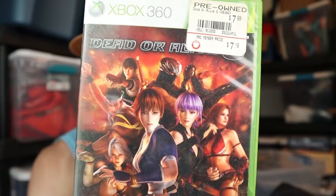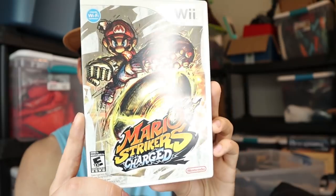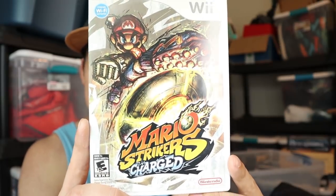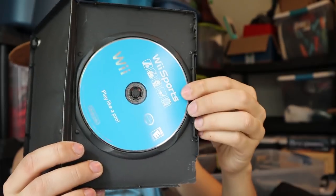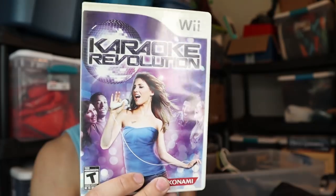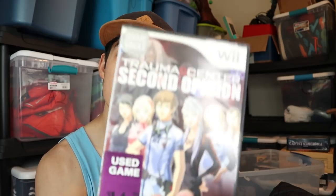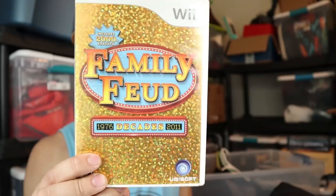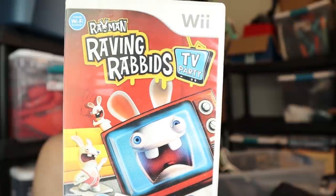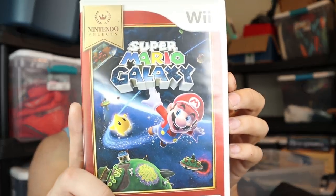Then we've got Dead or Alive, Guitar Hero World Tour, We Play, Raving Rabbids. Here's a good one. I think this is like a $30 game. Mario Strikers on the Wii, High School Musical, Band Hero, Wii Sports, another good one to look out for, Karaoke Revolution, Just Dance Kids. I've never seen this game before. Trauma Center Second Opinion on the Wii. I'm gonna have to look that one up. Family Feud Decades, Raving Rabbids TV, Family Game Night 2, Rayman Raving Rabbids, and finally, Super Mario Galaxy on the Wii.